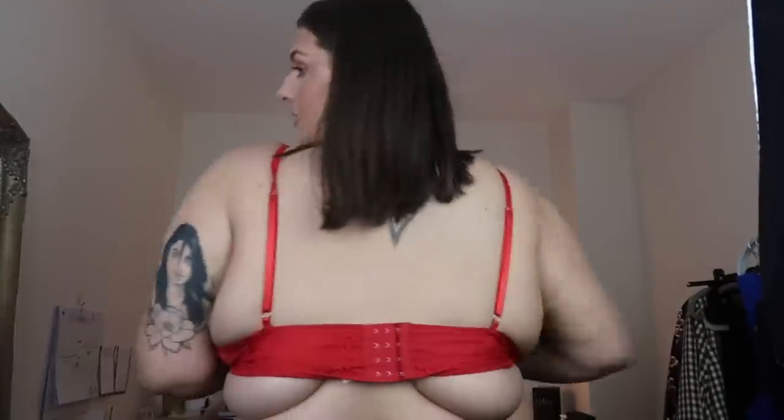So I think it's more of a sexy piece that you'd wear for your man or your woman or something like that, or a piece that you would wear under a plunging top, rather than to wear as an actual bra. But this is the back. It's got 4 clasps, and that's just lacy again. Like I said, it's not really offering much support.